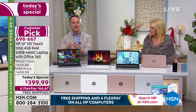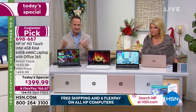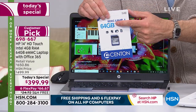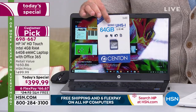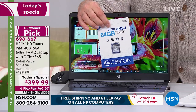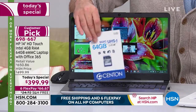This has 64 gigs of built-in solid-state memory. It's called eMMC memory. It's essentially a solid-state drive. We're doubling it. We've never done that. We're including a 64 gigabyte card, so you're getting a 128 gigabyte computer, in effect, because this has a card slot in it. That's huge. It's so nice that when your computer gets to you, we've already doubled the memory. Never done that before. So that's one extra, okay?